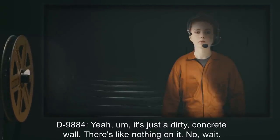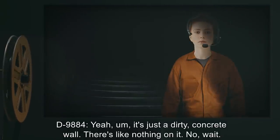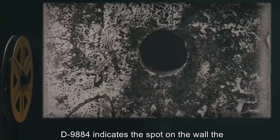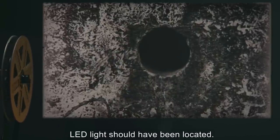D9884: It's just a dirty concrete wall. There's like nothing on it. No, wait, it's a little bit sticky right here. D9884 indicates the spot on the wall the LED light should have been located.